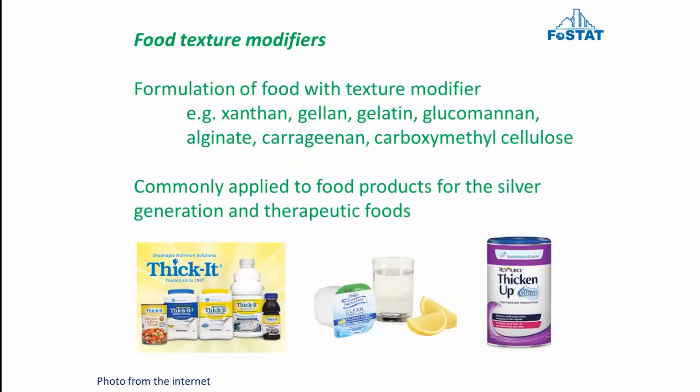This is another technology that has become more useful, particularly in the aging society, which is a specialty ingredient used for modifying the texture of food, used to formulate food with modified texture. These are mostly hydrocolloids, such as xanthan gum, gellan gum, glucomannan, carrageenan, and so on. This is particularly helpful in formulating products for the silver generation or for therapeutic products, because it helps to modify the texture of the food so that the food or the beverage can be swallowed quite easily without choking.